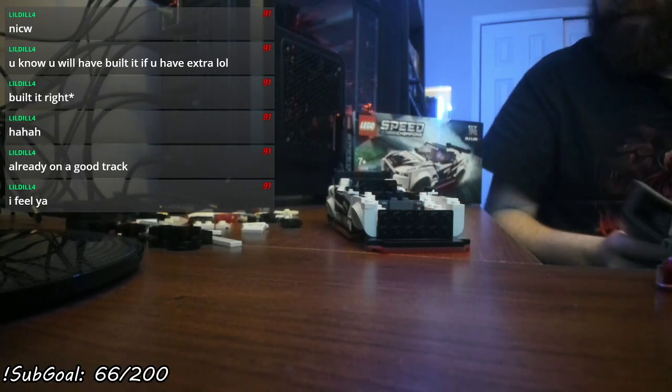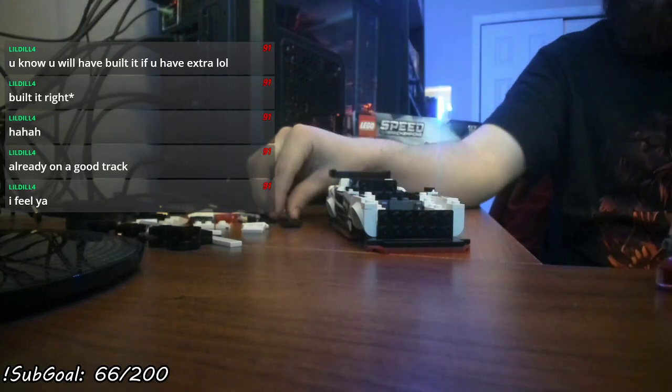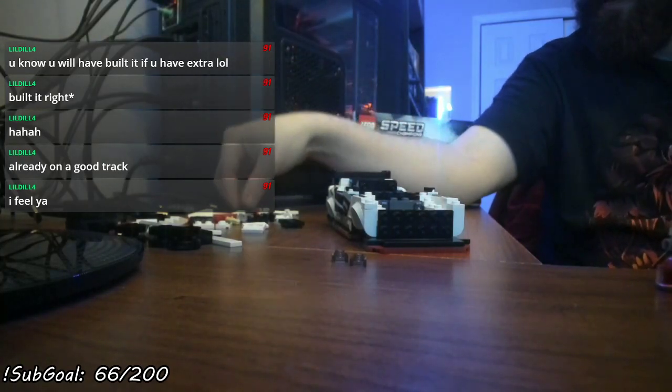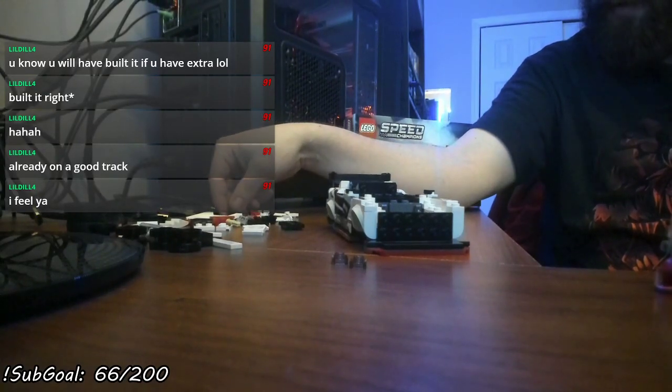New clear pieces, okay. I need the clear one by ones, and the clear tall two by two. Not that tall. These.